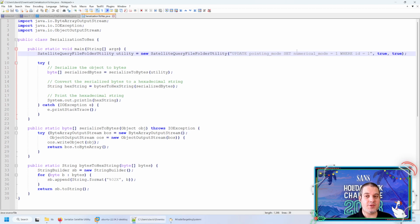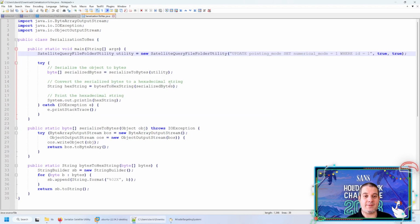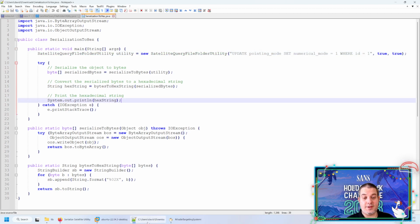So this will not work if you have just a random string here, but this class should execute without relying on whatever the string is. But anyway, I put there an update statement. I don't know if they do any sort of validation on it or what was the reason, but this is just taking this class here, and then we serialize it into bytecode, convert it into a hex string, and then print the output as a hex string.